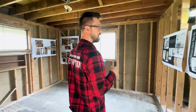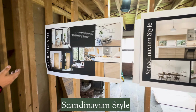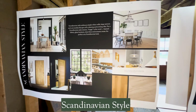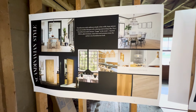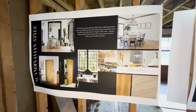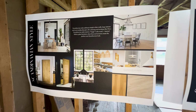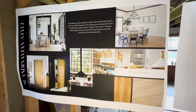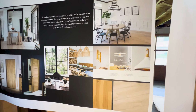So in almost direct opposition of modern farmhouse, we have a very Scandinavian style. Some of the hallmarks of Scandinavian style are whites, blacks, really stark comparisons. So when you look at the Scandinavian style, we'll be using, like I said, a lot of white and black, white walls, black trims, things like that, really light colored woods. Modern sort of lighting. So if you see here, we've got the wicker basket lighting. We've got some of the styles over here where they're using the white painted metal.